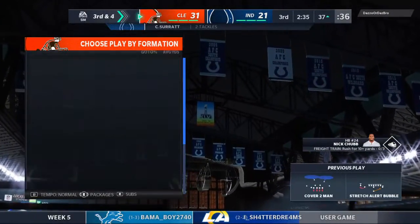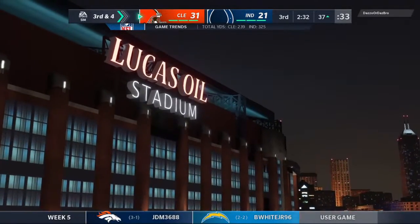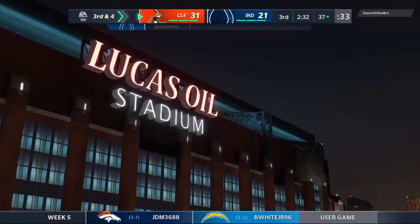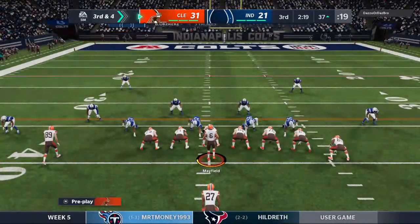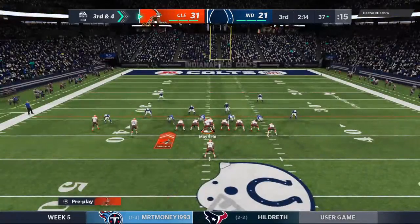I think if we put together a job description for a middle linebacker, we would start with being able to hold down things in the middle of the line of scrimmage and be able to take on blockers. But how about the guys that can go sideline to sideline and make plays? Love a guy that can do that. We saw a perfect example of it right there.